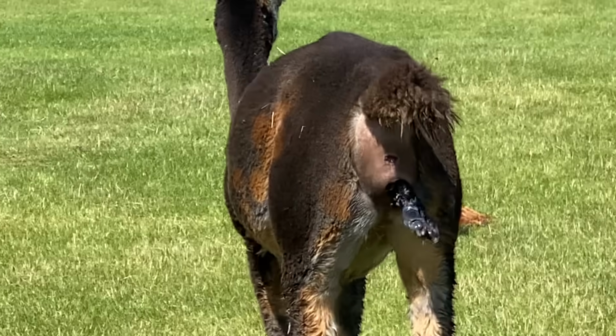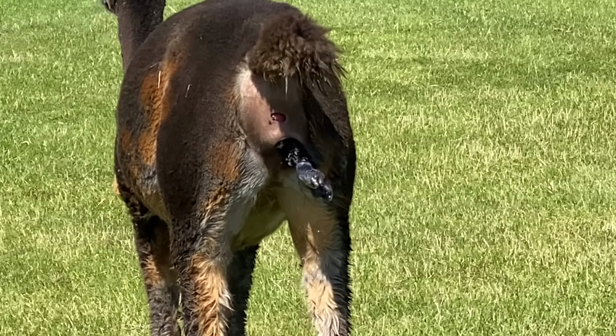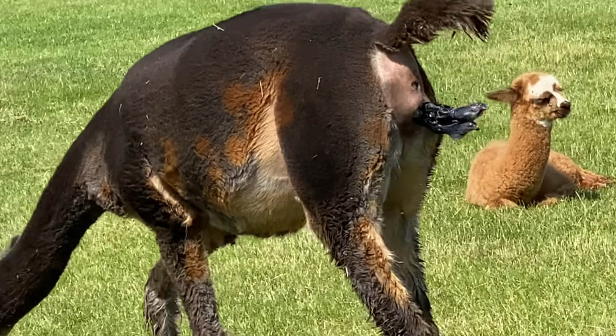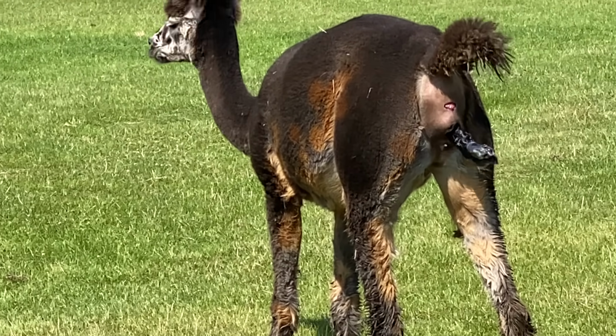Poppy's taking all this quite calmly. Alpaca births are the most amazing things. The mums just seem to walk around with half a baby hanging out, not bothered by it at all. She may even stop for a bit and go off and have a graze.